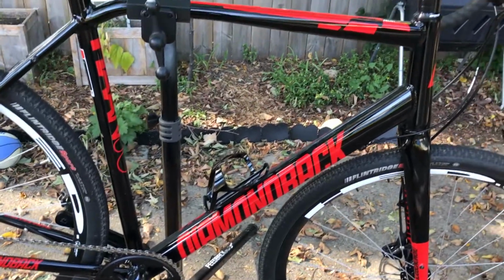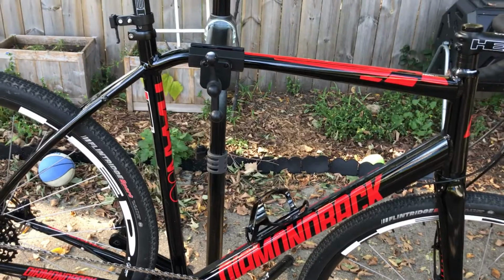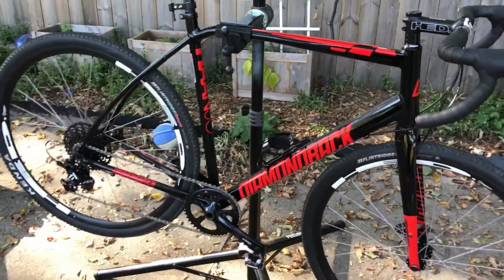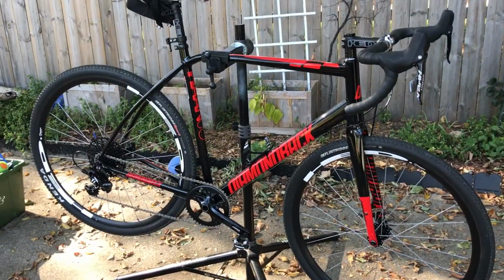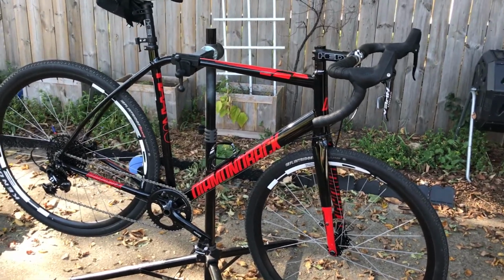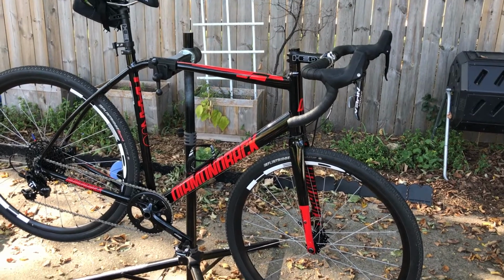And that's it. It's a pretty heavy bike. I think it weighs in around 22 pounds, 23 pounds. So compared to a road bike, it's got a little heft to it. But if you're coming from a mountain bike background, where you might be riding a 27 pounder or 30 pound bike, it is a noticeable difference on the road.